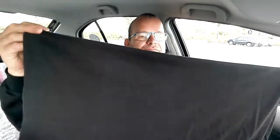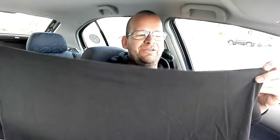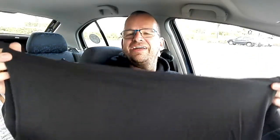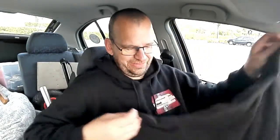So I just kind of need to cut it to size. I figured out that if I cut them there, you see here, right here is the pocket. So if I cut them just below the pocket, then I have a big piece of fabric, and it's easily big enough for this purpose. So I'm just gonna try to see if I can do that.